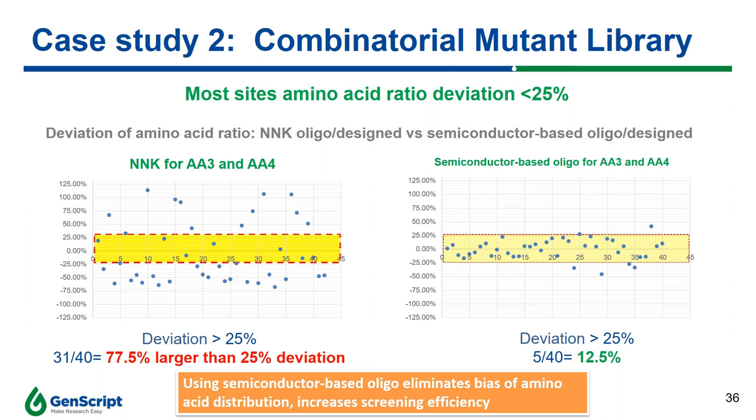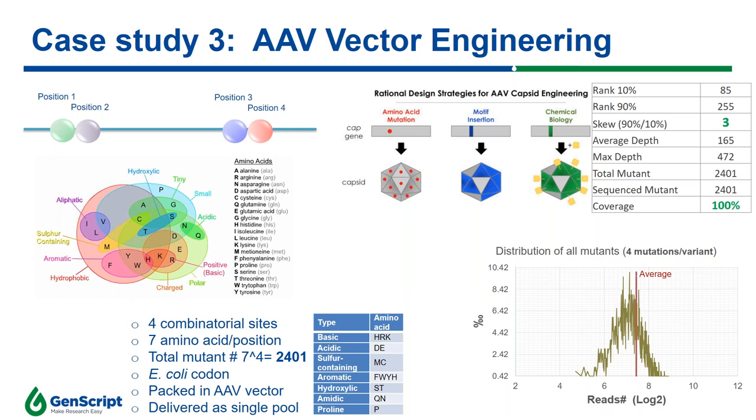Another example is to engineer the AAV capsid proteins to improve the performance of the AAV vector. This researcher had already narrowed down to four sites of interest, and since they intended to do a low-throughput screening, they would prefer a relatively small library size, but still explore a good diversity of the mutants. So what they did was choose one amino acid from each of seven types based on amino acid property, such as basic, acidic, sulfur-containing, aromatic, and so on.